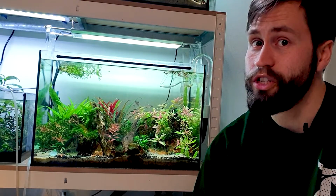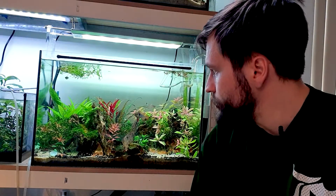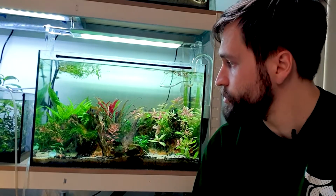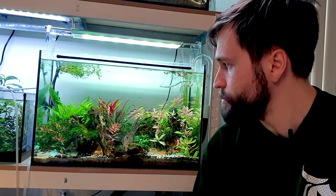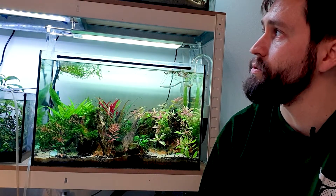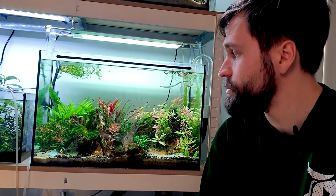And then I actually want to change up this tank now that we're doing it. So it's with a heavy heart that I say that I have to get rid of my German blue rams because they're just a fish with a beautiful personality. And I was thinking if I could have them up there, but the tank is just going to end up being overstocked, and honestly I would much rather breed my apistogrammas up there anyway.